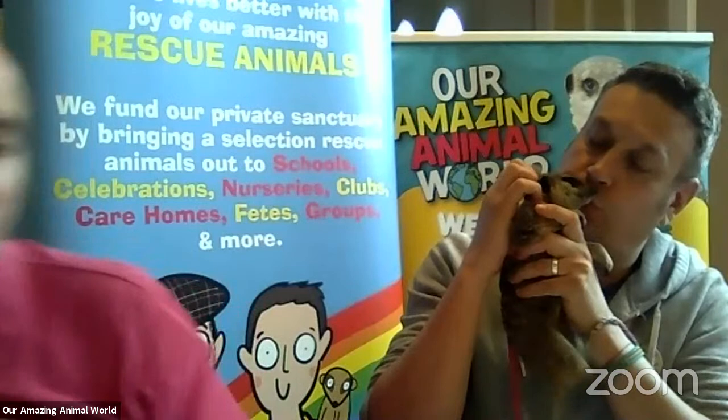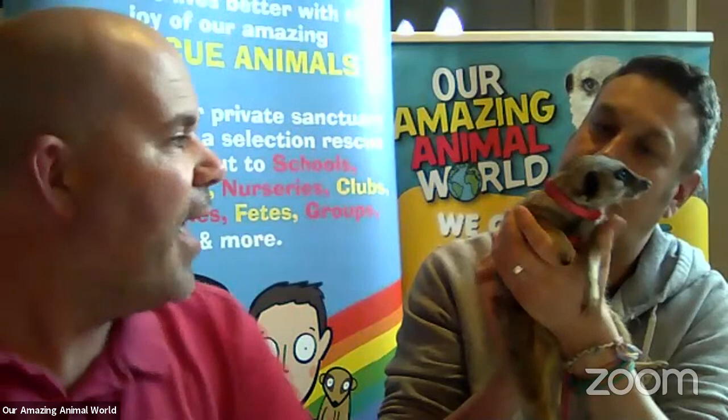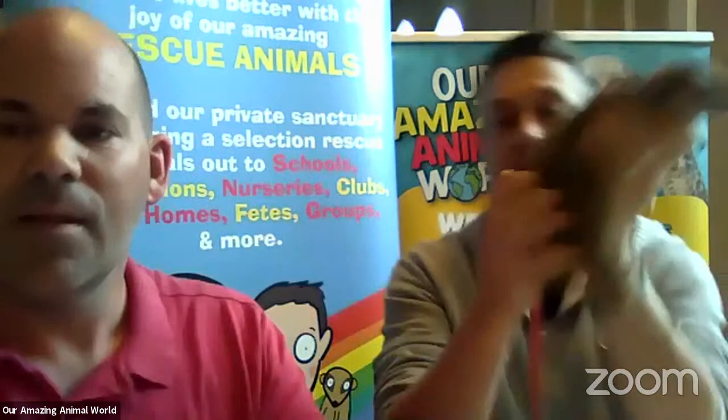When the mum started to eat the tail, the people that she lived with saw that, took her away, and she survived. But she hasn't got a tail, but she can still stand up. Yeah, so she's got a little stump. It permanently looks like she's having a poop.